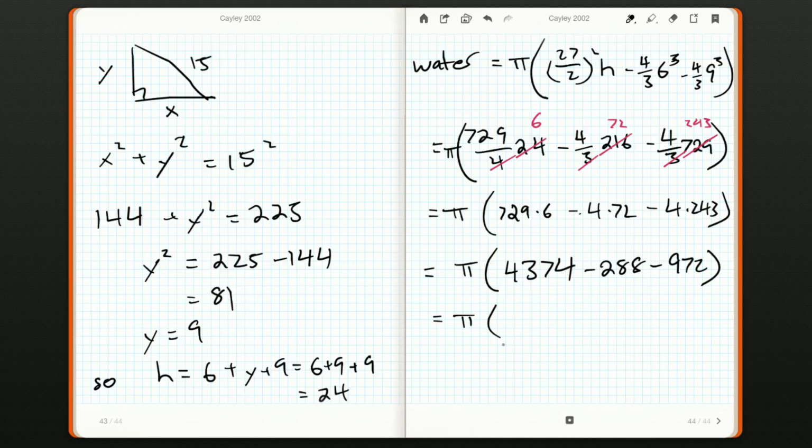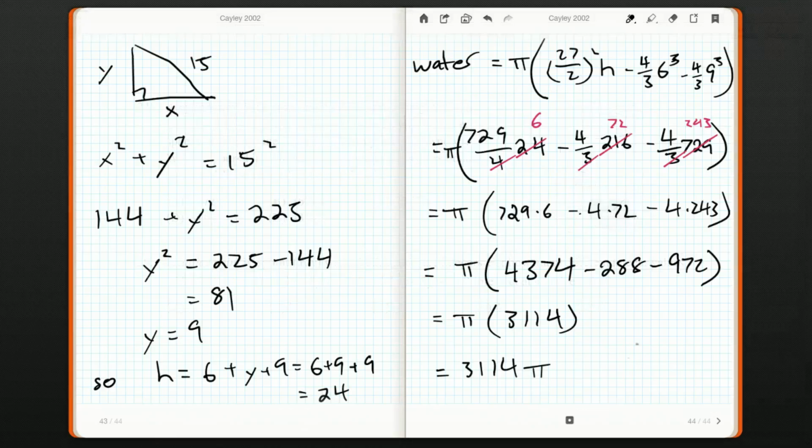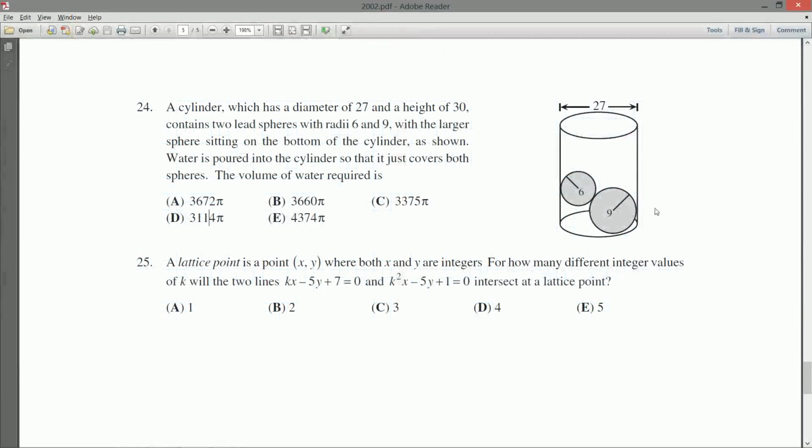And now we just need to do this big old calculation. So 4,374 minus 288 minus 972. We get 3114. So writing that the way they did with the pi at the end, we get 3114, and I really hope that's one of the answers. It should be. And there it is, it's D. So D will be the answer. Fancy that. And that does it for question number 24.